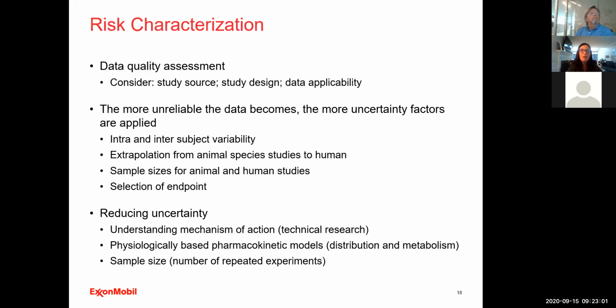So typically when we start characterizing risk, we'll take a dose as a point of departure from a study, and then based on various factors of that study, we look at inter and intra subject variability. We look at, are we extrapolating from an animal species to human? How applicable is that animal species to human? Are we extrapolating from in vitro, from a cell study? That's very different. And then what type of sample sizes were used, and what type of endpoints were examined in the study.